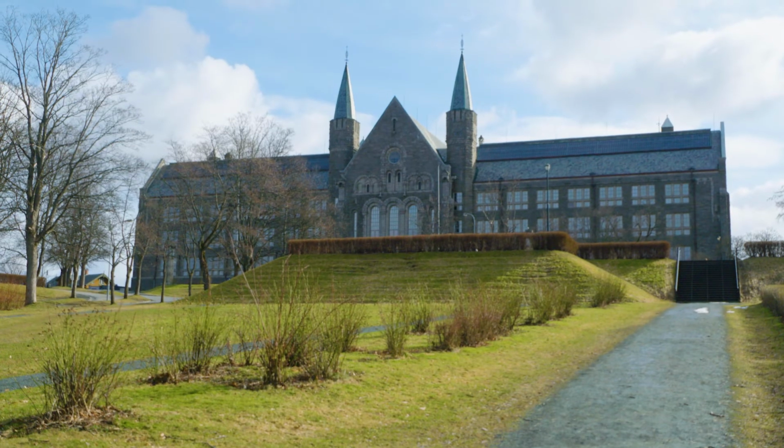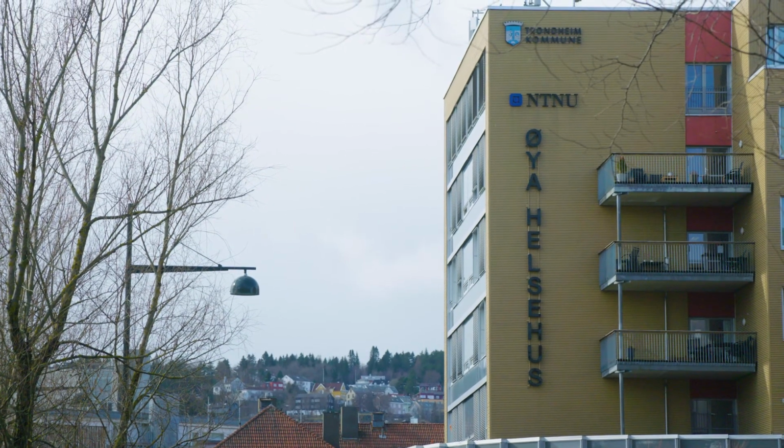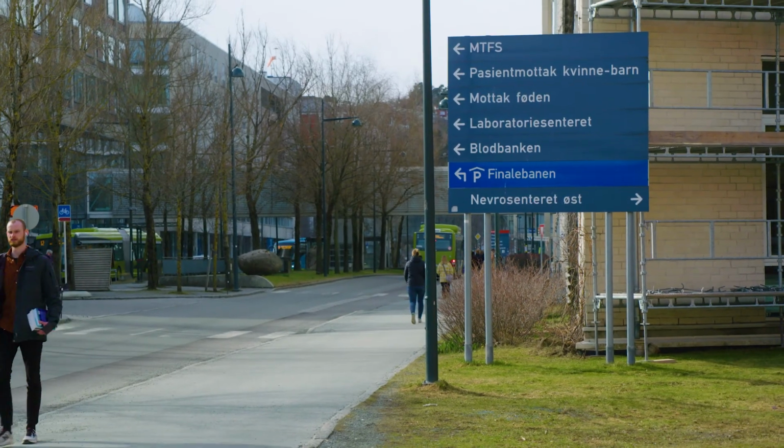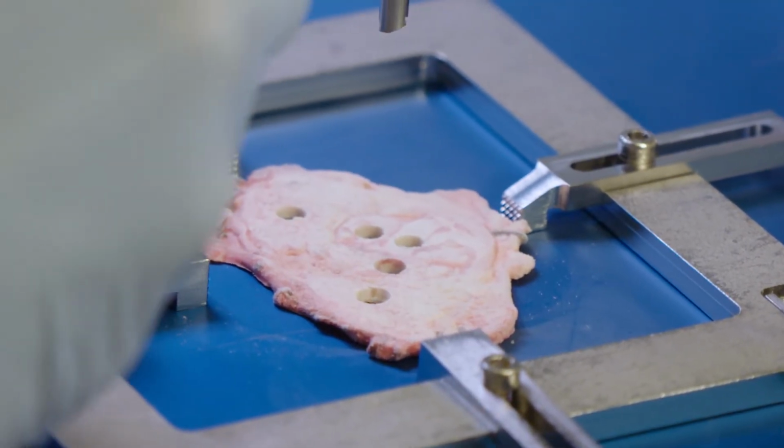It's especially exciting because I designed the project myself. We have built up this activity for years here in Trondheim, and we also have excellent collaboration with the St. Olav's Hospital and the Biobank 1, where we have all the high-quality tissue.